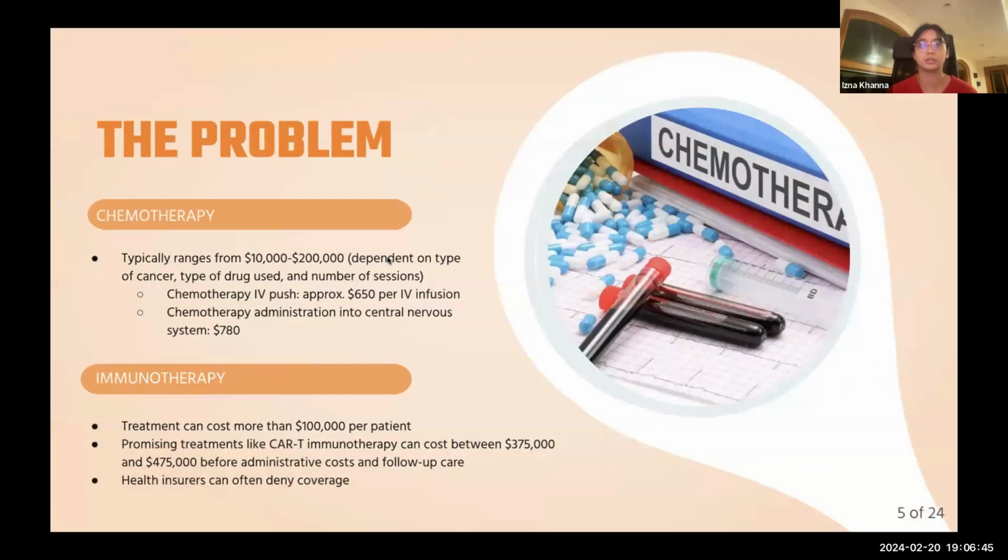Chemotherapy consists of drugs which target the rapidly growing cells within our body, with its cost typically ranging from $10,000 to $200,000, which is relatively much less than immunotherapy.